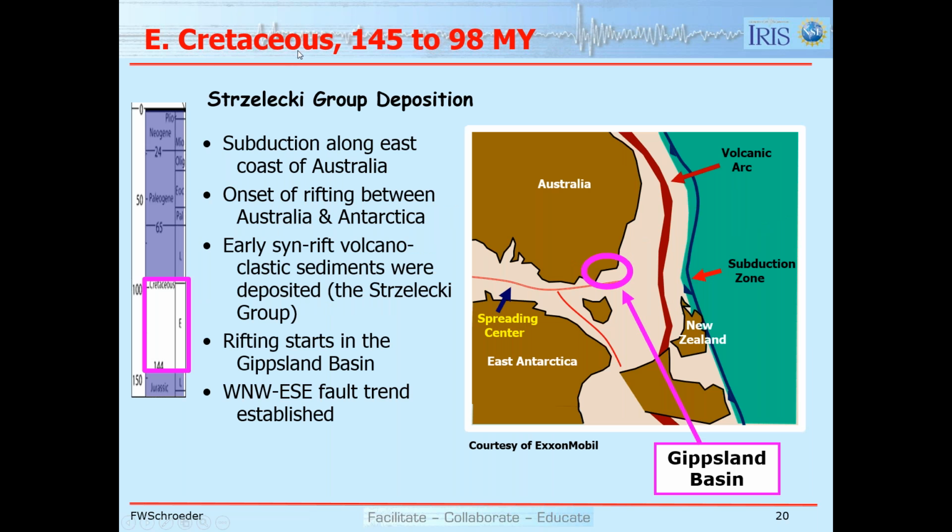So we'll start back in the early Cretaceous. The depositional unit in the early Cretaceous was the Strzelecki Group. We have a triple junction here, one arm, the second arm, and the third arm. The western arm and the southwestern arm continue to have extension, and eventually we get seafloor spreading. The arm that goes through the Bass Straits and into the Gippsland Basin is the failed part of the triple junction, or an aulacogen.